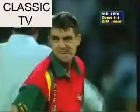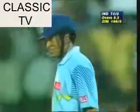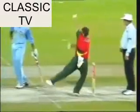He's gone again. This is a big one. That's 6. Paul Strang, he did the right things. That's not a bad ball. That's a delivery that you need. But Tendulkar in this mood, the ball's not turning. Nice slow wicket for him. So down he went and whack.